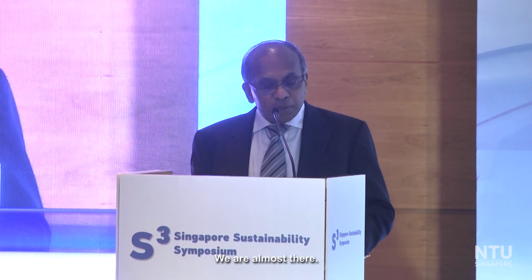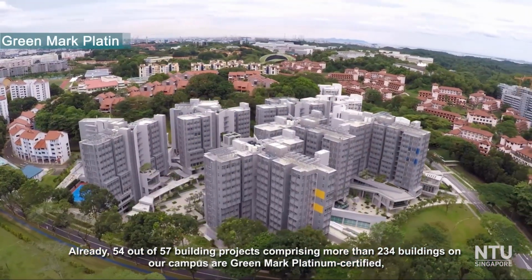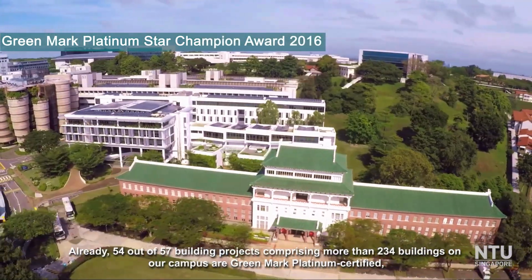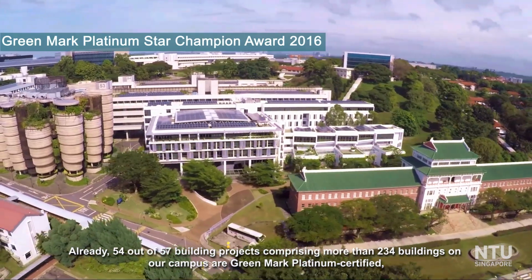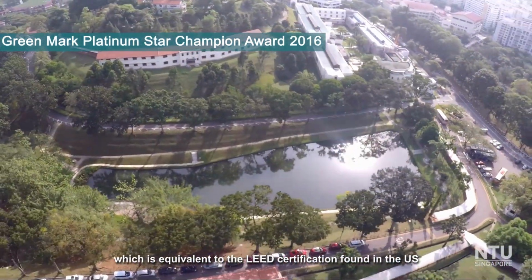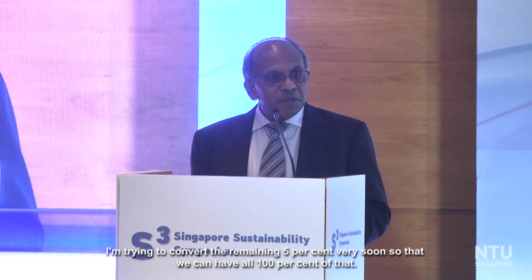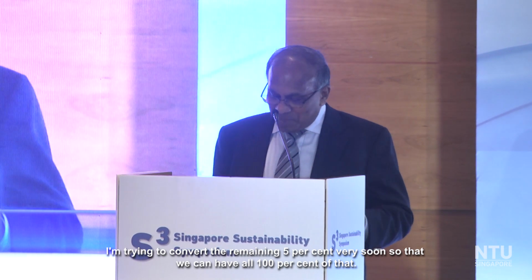We are almost there. Already, 54 of the 57 building projects comprising more than 234 buildings on our campus are Green Mark Platinum certified, which is equivalent to the LEED certification found in the US. That's 95% of all buildings here on the NTU campus. We'll try to convert the remaining 5% very soon so that we can have all 100% of them.